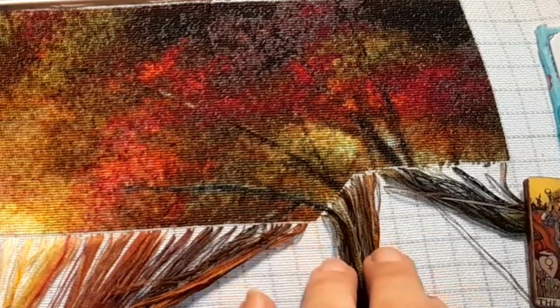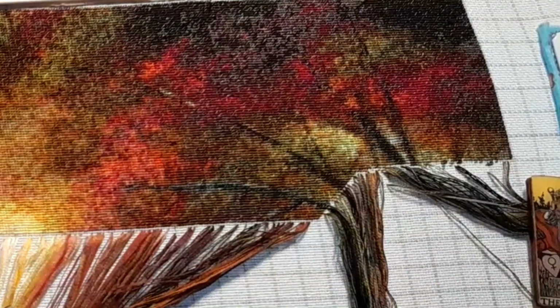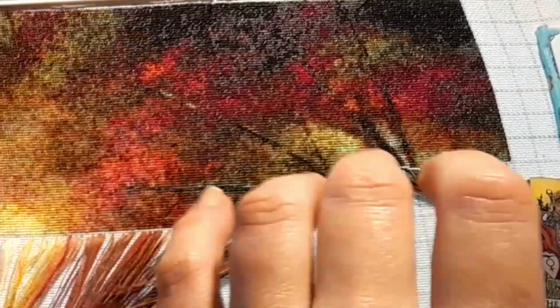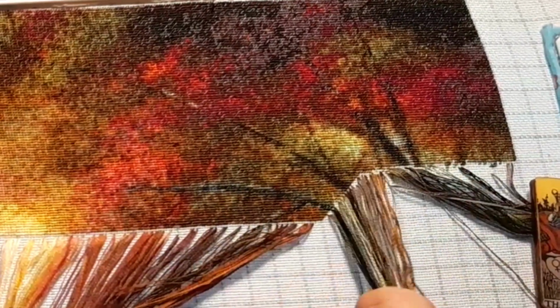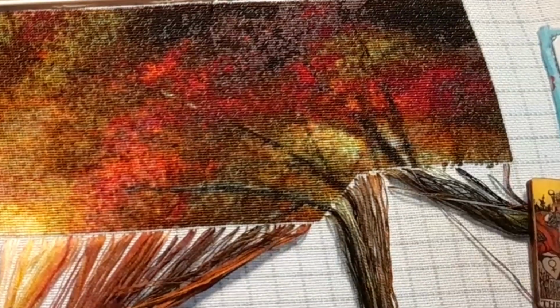Okay, I've got lost now because I stopped looking at what I'm doing. Which colour am I using? 3860.